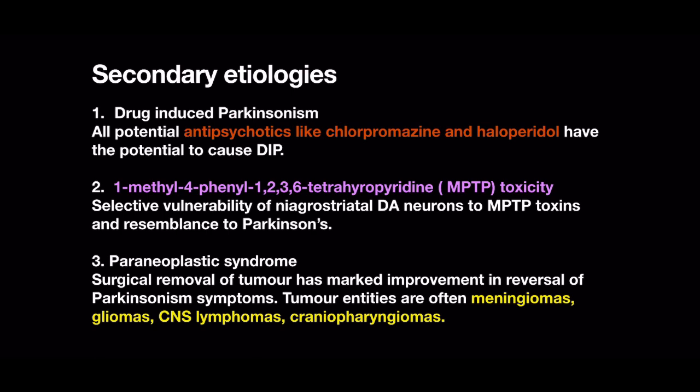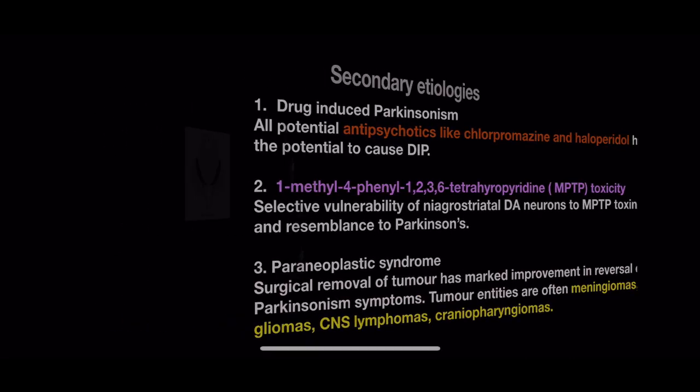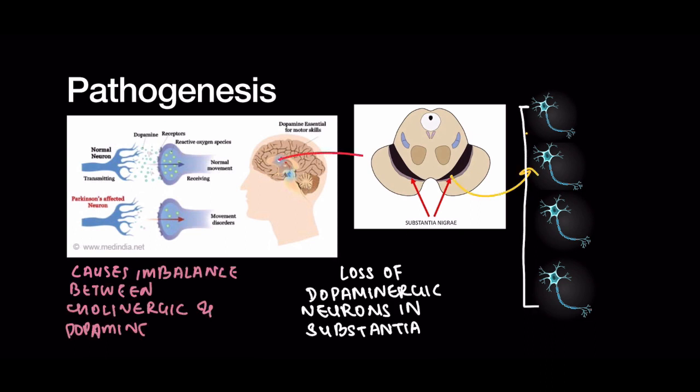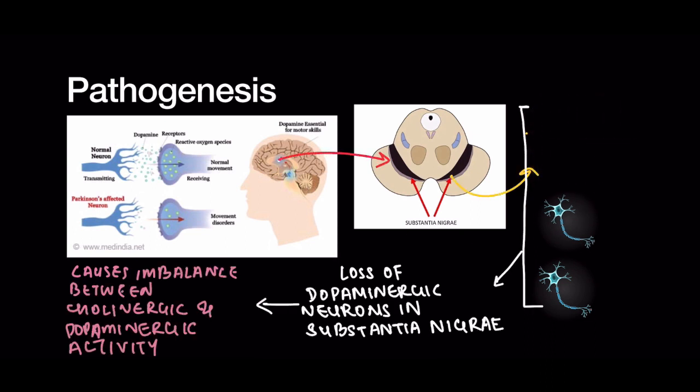Under paraneoplastic syndromes, tumor entities such as meningiomas, gliomas, CNS lymphomas, and craniopharyngiomas have been associated with Parkinsonism-like symptoms. And surgical removal of these tumors has marked improvement in reversal of Parkinson's symptoms. The mentioned etiologies cause loss of dopaminergic neurons in substantia nigra.